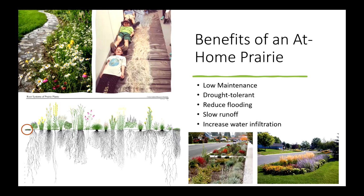And you can see the diagram here where we've got the root system of the prairie plants, and you can see the tiny little thing that is circled all the way to the far left with the red circle around it. Those are the roots of like St. Augustine or Bermuda grass, like our typical lawn grass that we have. So you can see that the lawns are the reason why they're so weak is because they're only getting water at the very few top inches of the soil. And once that dries out, they really don't have anything to pull from.